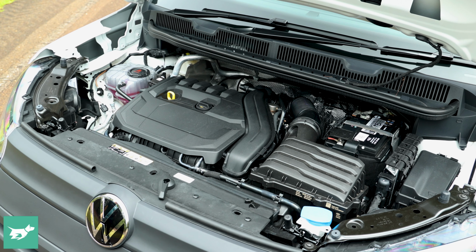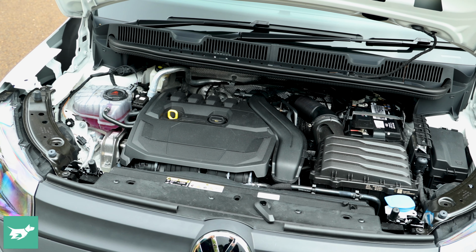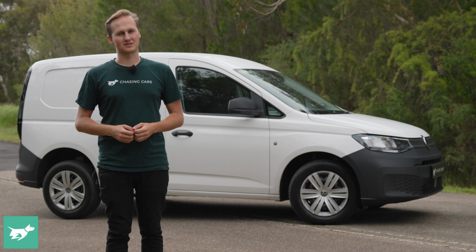Speaking of economy, this Caddy actually has the ability to use just 2-cylinder modes, which at highway cruising speeds will obviously drop down to running on just 2 cylinders, which drastically improves efficiency. But it's also worth noting that it needs minimum 95 octane to run.